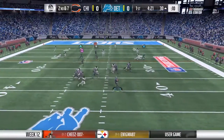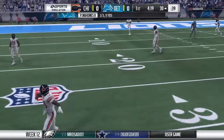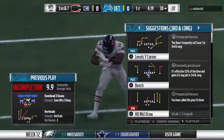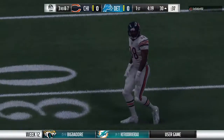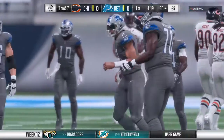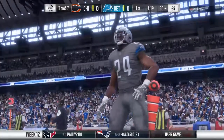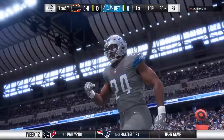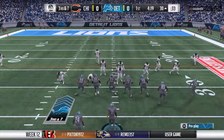Mahomes to throw on second down. And they will not get the connection there. It's incomplete. So many offenses want to include their running backs into their passing offense and be able to swing the ball out or check it down to them. But sometimes those guys are just not as comfortable catching the ball as they are running it. They need to get this to the 24 on third down.